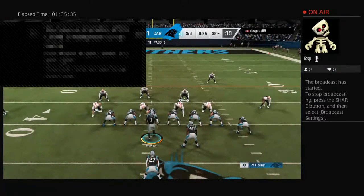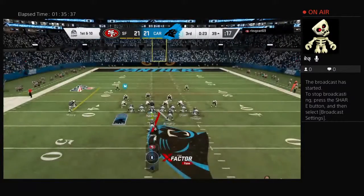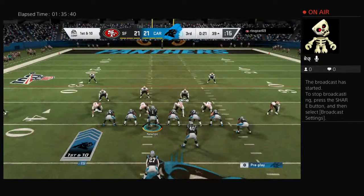Ready? For the set, ready? Right there, 54 Mike. Hey, hey, hey. Kill, kill, kill. Hey, turn it up, turn it up. Kill, kill, kill.